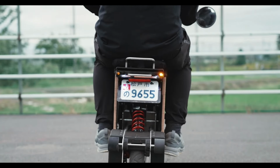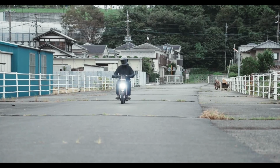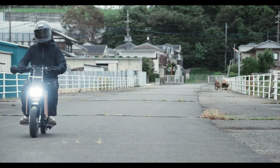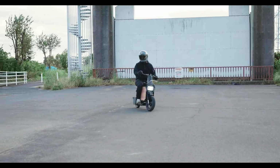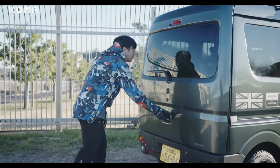Need juice? Plug it in anywhere. With an integrated battery, LED headlight, and even a USB port, it's more than a bike, it's your mobile tech hub. Beat the traffic. Own the sidewalk. And when you're done, just fold it and roll out.